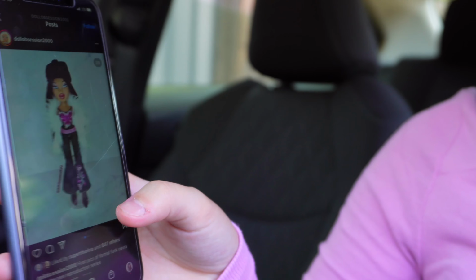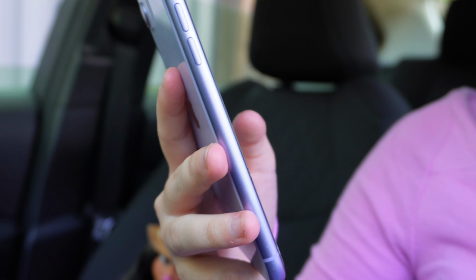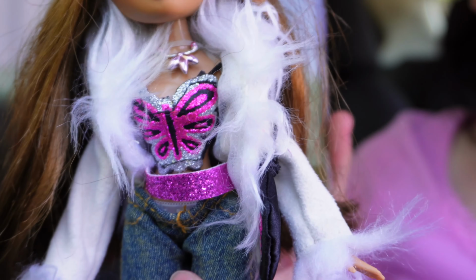I mean, it does, but it also doesn't. It just looks like some really good knockoff, to be honest. I just don't know what the heck they're doing differently. The butterfly they did with Nevra's top just looks so smudged. It looks so smudged. Wow, this one is all detailed.